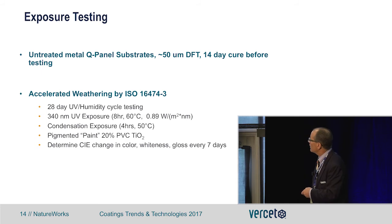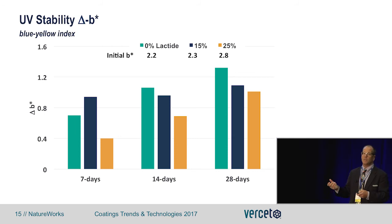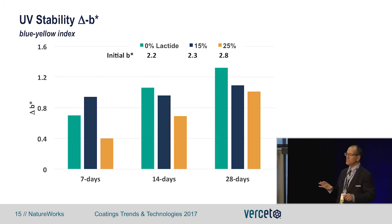The data summary here, I'll show a few of the values. First, looking at UV stability in terms of a delta B value, so a change in yellowing index. This is the yellow-blue scale. The initial B values here of the coatings, and the other thing I need to point out, these are pigmented, so we used a 20 PVC, 20% pigment volume concentration, of these coatings using a standard TiO2. Didn't really work to optimize this, but just so you know, it's a pigmented system. The other ones that I reported earlier were lacquers. There was no pigment there. So I wanted to clarify that.